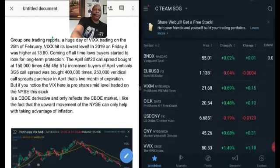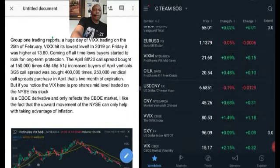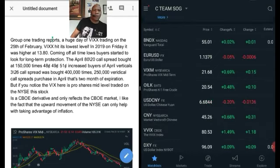These are my major indicators. C-Team SOG, and BNDX. It's a bond ETF traded on the Nasdaq, and it indicates volatility. And what does it indicate? Volatility in the bond market, but it reflects the bond market on the upside, based on U.S. allies like Japan and Europe.